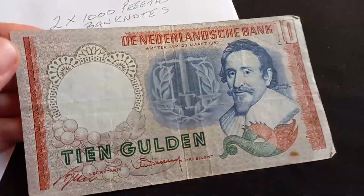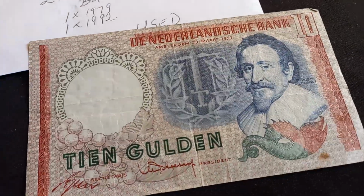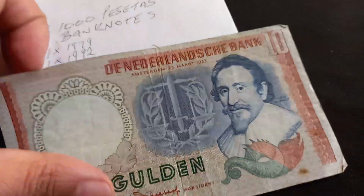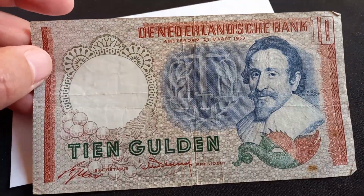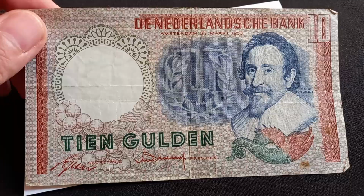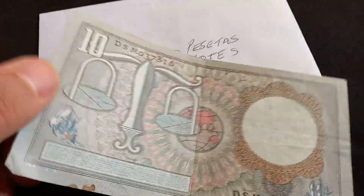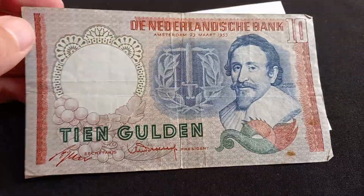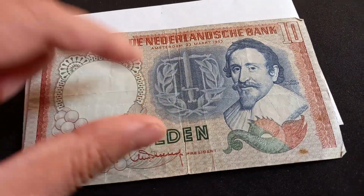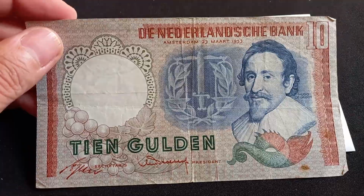Oh, nice, nice. So this is the second one that I get in a short time, because a week or 2 weeks ago I had another 10 gulden, together with that beautiful 25 gulden. They were together. So another one from these beauties. A few years ago, I dreamed to have one of these banknotes in my collection, and now I have. And by the way, I'm expecting another one these days. You might see it in the next two or three unboxings.